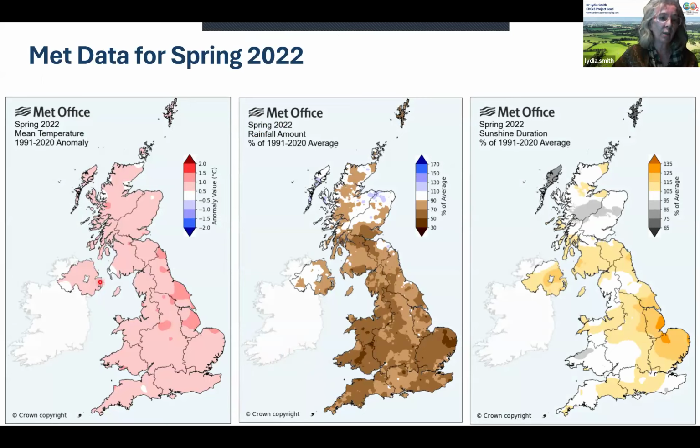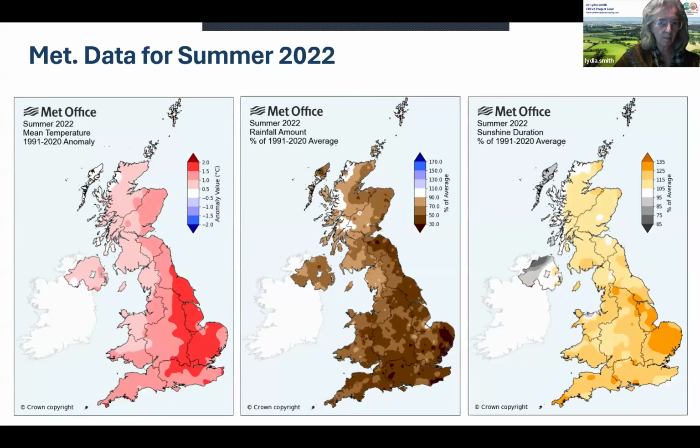So here's the Met data for spring 22. So red means it's a bit warmer than normal, taking into account what was going on in the last 10 years. Brown means dry, so we had a very dry spring in 22, and yellow means higher level of sunlight hours. So that's the spring of 22. Look what's happened by the time we get into the summer of 22. Hot, hot, hot, really dry, and lots of sunlight hours as you'd rather expect from that.